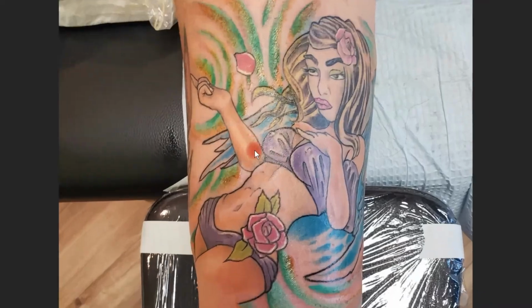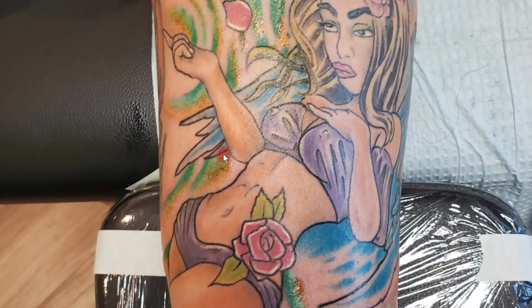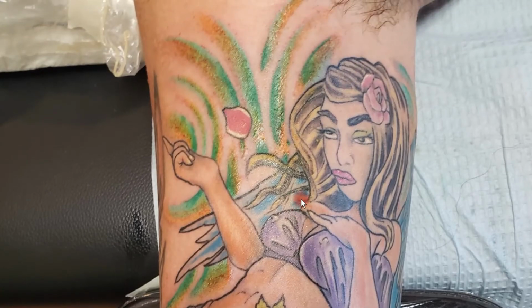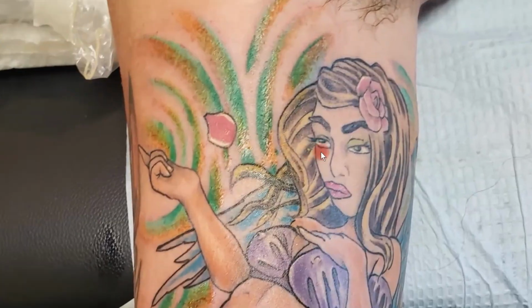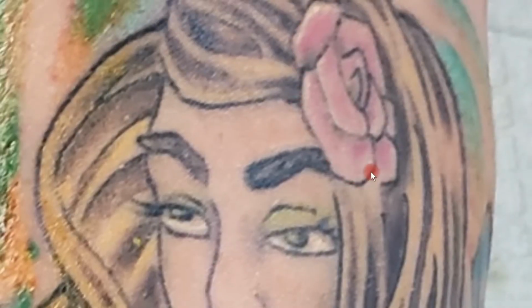Not to mention so much blood in this image. Why? You guys have heard me harp about this before. I hate it when artists don't take the time to just wipe the blood away. Give it a minute to settle down, relax, and let the skin calm down before you take a photo. And then I see major line errors in this rose in her hair.